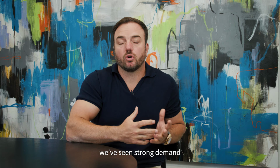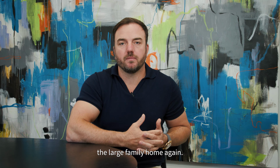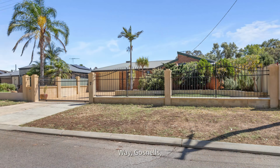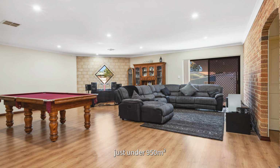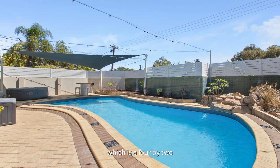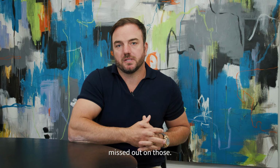Once again, we've seen strong demand across the board for all types of properties. Probably the most in demand we're seeing at the moment is definitely the large family home again. Price-wise, we've seen a big uptick in those, and a couple of examples of that are 6 Orsett Way Gosnells, which was a 5-bedroom, 2-bathroom home, just under 950 square metres, and this went for $782,000. We've also sold 3 Chelsfield Street Gosnells, which is a 4x2 with a pool, just over 800 square metres, and that went for $775,000. A lot of buyers missed out on those.